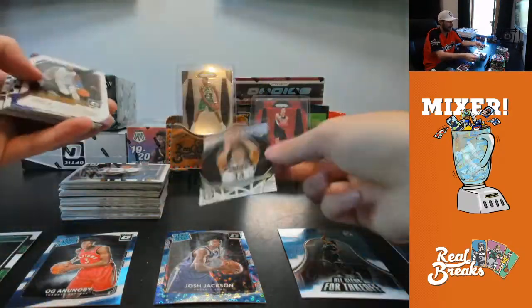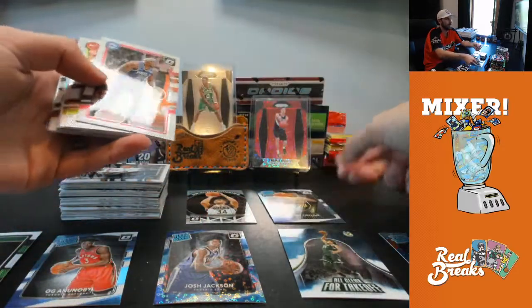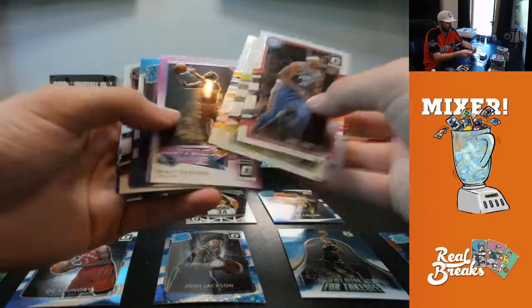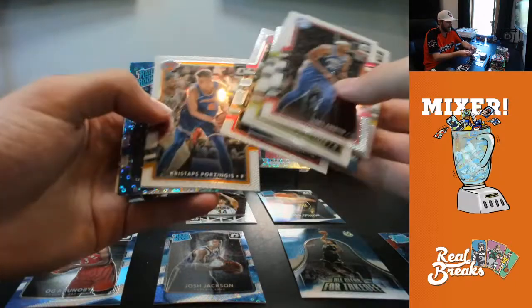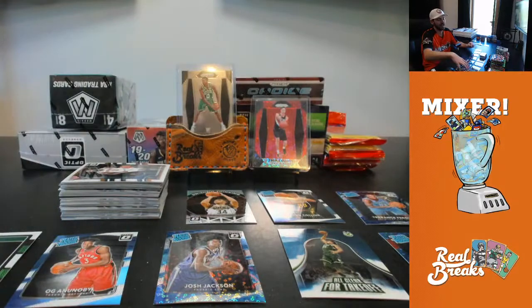Giannis, Wishful Thinking, Hollow. John Collins for the Hawks. Interesting. Well, I did not draft him. Ferguson, but he had just reported to camp, right? Him and Robles.